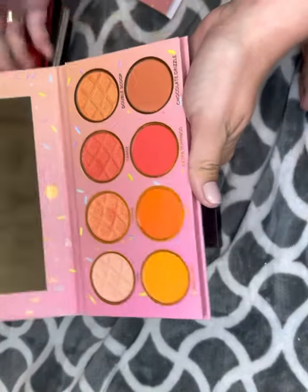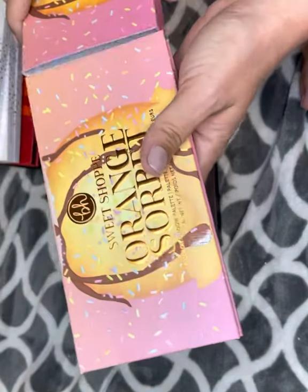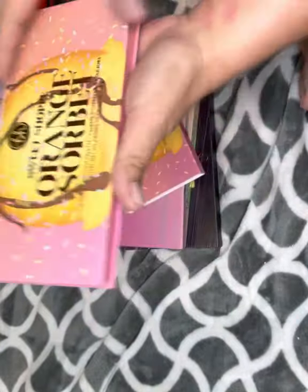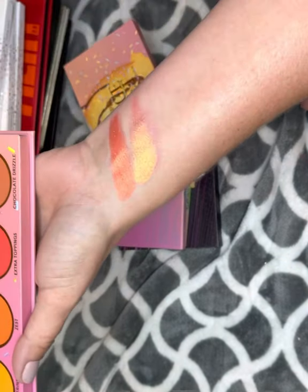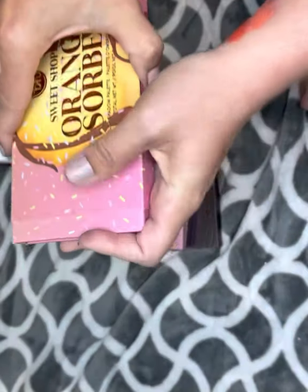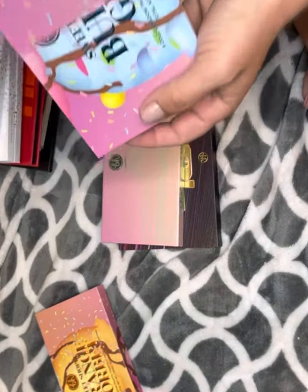I have the Orange Sorbet. I did not get all of these. I kind of regret that I didn't, but I should have. But I like orange on my eyes, so I bought this one. And guys, they're stunning, these shades. BH is also in my top three eyeshadow brands, especially affordable brands.